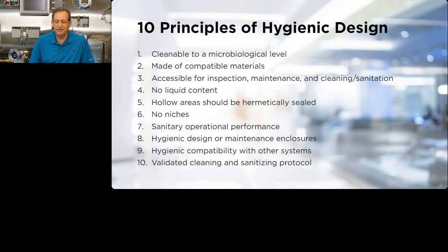No liquid content. You don't want harborage areas on your food equipment. So things need to be rounded. Things need to be sloped. You don't want liquid building up somewhere, because liquid buildup is a perfect area for microbes to start growing.